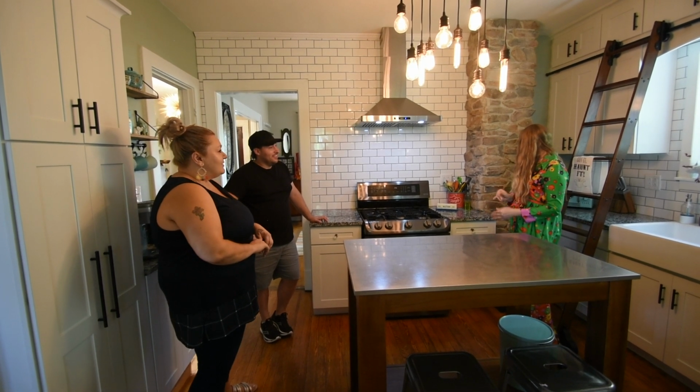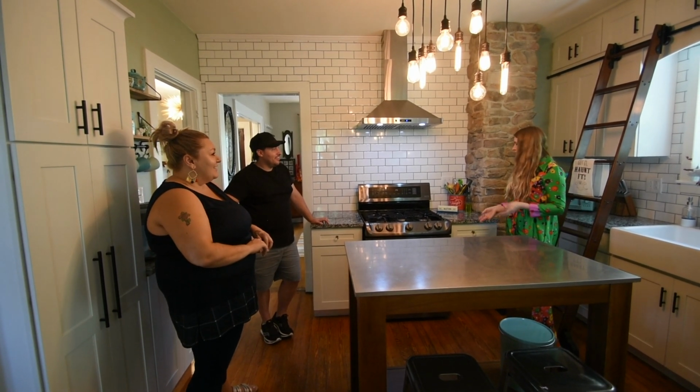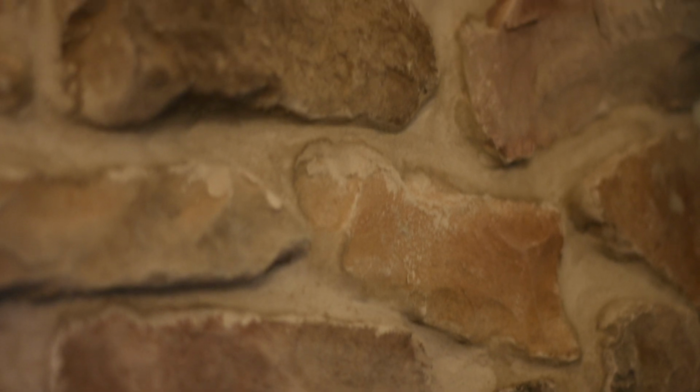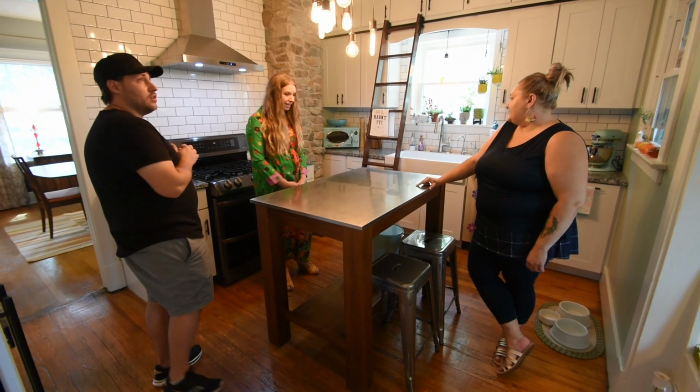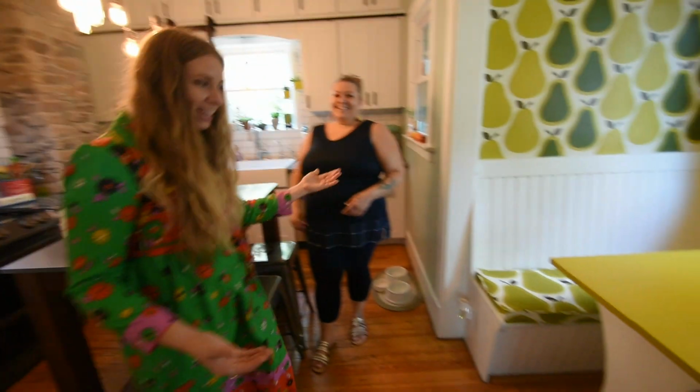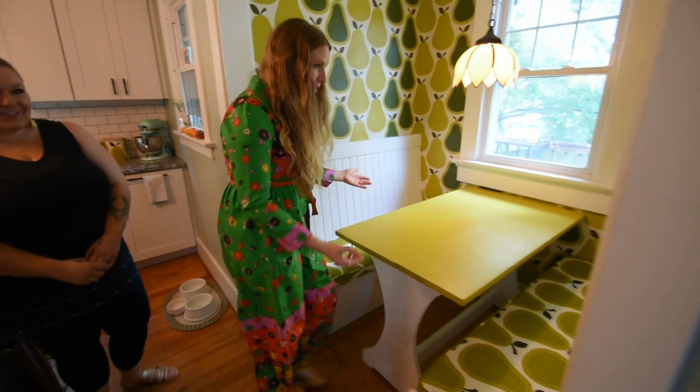You guys are like the only people I know that can go to a store like that and find random scraps and remnants and actually make it work. Thanks. I think it was definitely worth it. And have we talked about this yet? This is the best little part of the nook.